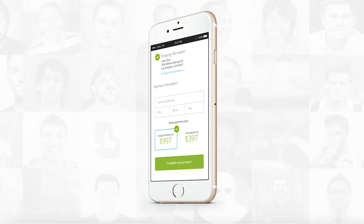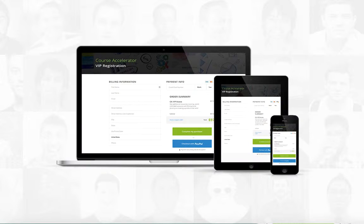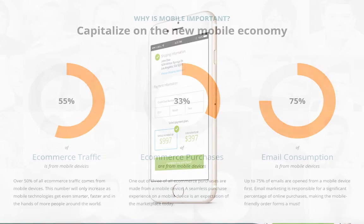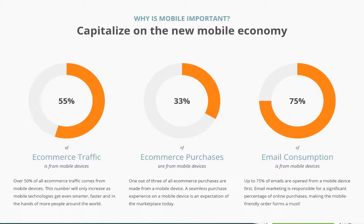Yeah, for sure. As we know, more and more traffic is coming from mobile devices these days, with smartphones getting faster, tablets becoming more popular, and data on phones, LTE, the speed of accessing information on the internet becoming faster and faster. This year in 2015, we just got stats that over 50% of all e-commerce traffic is coming from mobile devices, and over a third of all e-commerce purchases are coming from mobile devices.